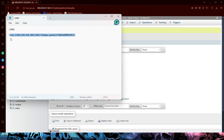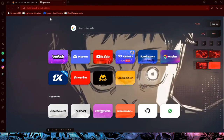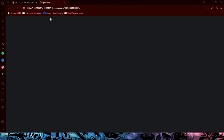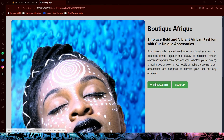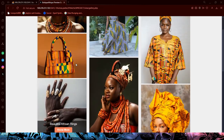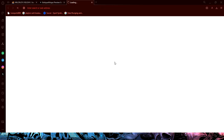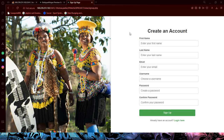So when you first access the website, you are greeted with a landing page which just gives a brief description of what the website can do, and it gives you the option of going to either the gallery or signing up. When you click on view gallery, it displays the gallery with a few of the selections that we have to offer: rings, bags, jewelry. And we click on know more to get more information about that. But if you're not logged in, it will take you to the login page. If you're logged in, it takes you straight to the home page. So since we don't have an account, we're going to sign up.